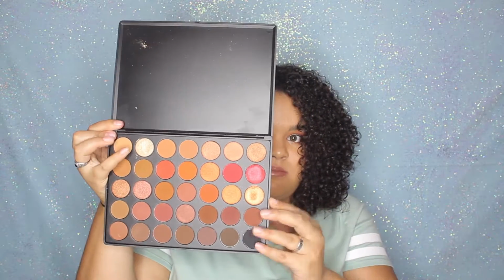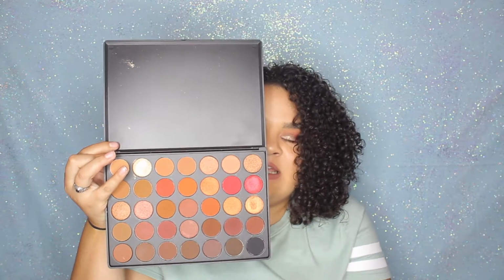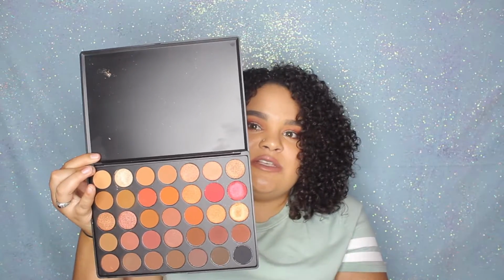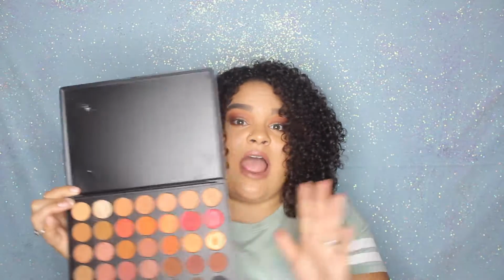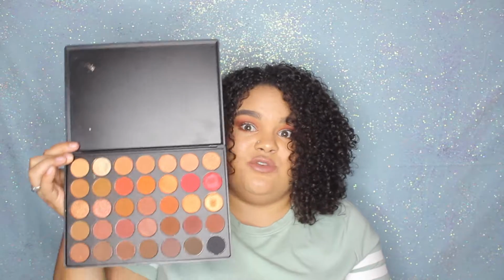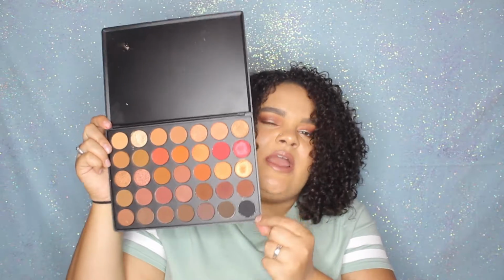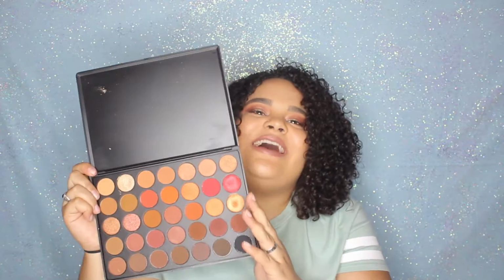Because, one, I am obsessed with all of the warm tones in this palette. This just screams me. This is a Gabby palette. All of these colors are super warm tone. Every single shade is super pigmented. I probably used, I wouldn't say all the shades, but like 95% of them. And I haven't had any issues with any of the ones that I've used. Oh, it's so good. And the fact that it has this black in here, I'm just so obsessed.